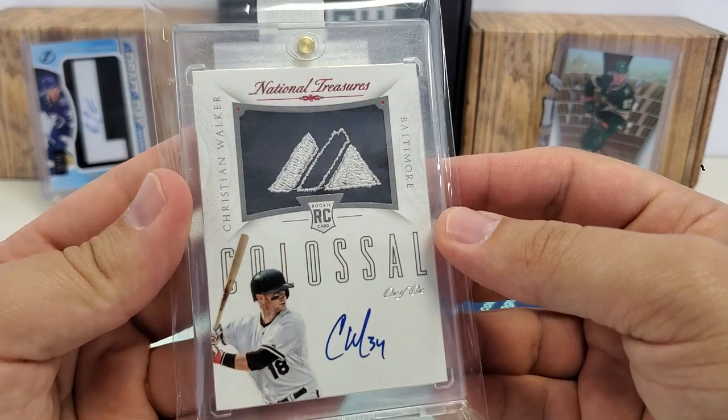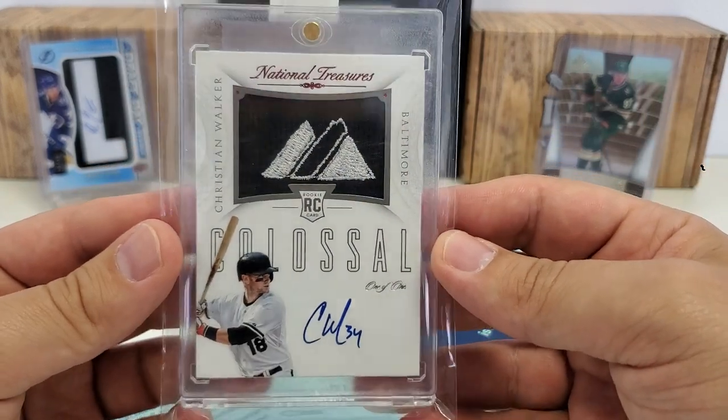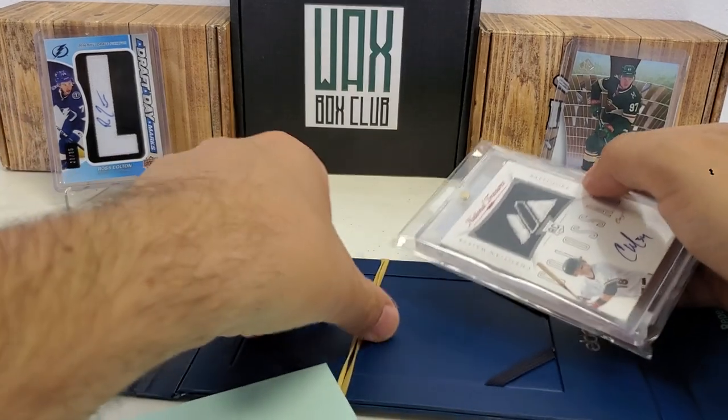Now, the reason I got this, I mean, he's a very decent ball player. I mean, is he an absolute all-star, you know, crushing it perennially or anything like that? No, probably not going to be a Hall of Famer, but definitely a decent player. And the reason I got this, it's actually for my son.